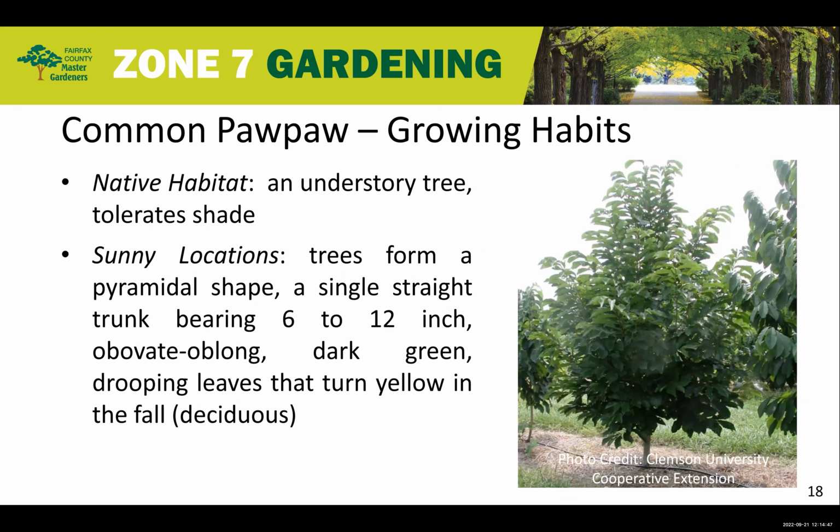In its native habitat, it's an understory tree, so it can tolerate shade very well. But usually when people plant these trees in their yard, the tree will get plenty of sunlight. That's good for the tree, because it encourages the tree to produce fruit. When the tree gets a lot of sunlight, it forms a shape that looks like a pyramid. So it's very attractive, and it has very long, dark green, droopy leaves that turn yellow in the fall. It's a very interesting looking plant, and I think it can definitely add interest to your landscape.